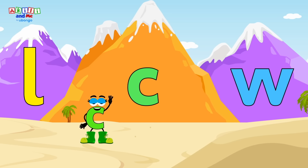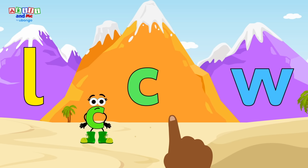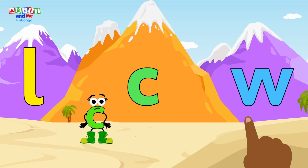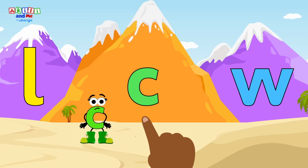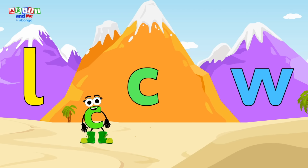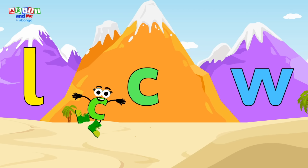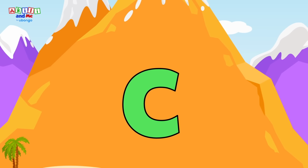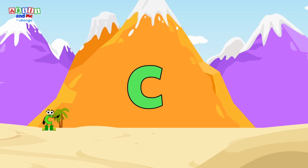Oh, there are three mountains. I wonder which one letter C should climb. I think letter C needs to climb the letter C mountain. Kids, can you show letter C the mountain with the letter C on? Which one is letter C? That one! Great job, kids! You helped letter C to find the letter C mountain. Oh my! The letter C mountain is the biggest mountain of all!